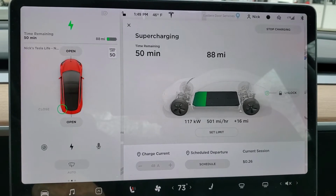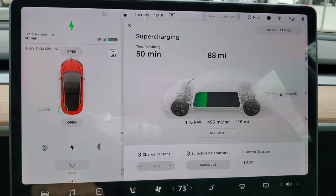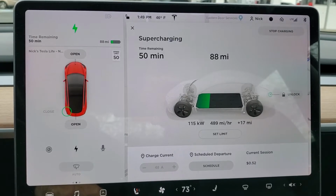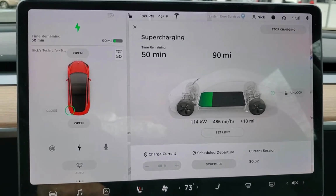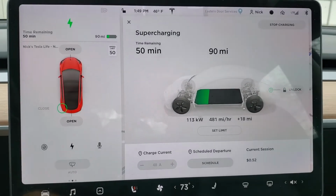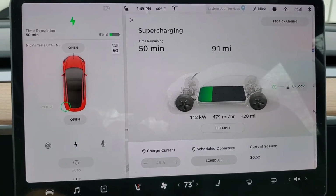So you get your first 50 miles. We'll see how long that takes, maybe 10 minutes, 15 minutes. So if you just need 50 miles to get home, or 50 miles to get wherever you're trying to get to, your charge time can be pretty quick. Okay, I'll take pictures along the way.